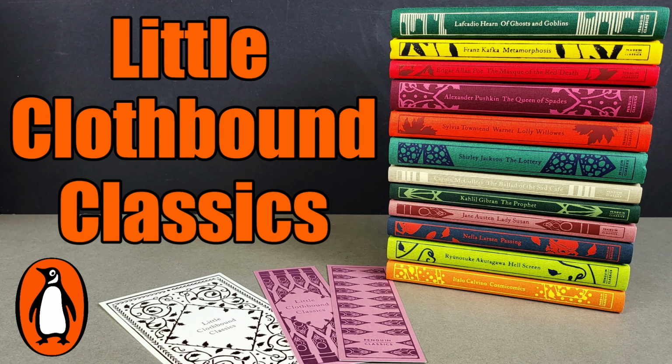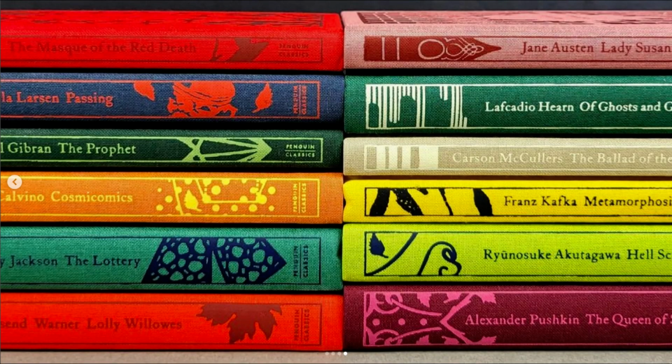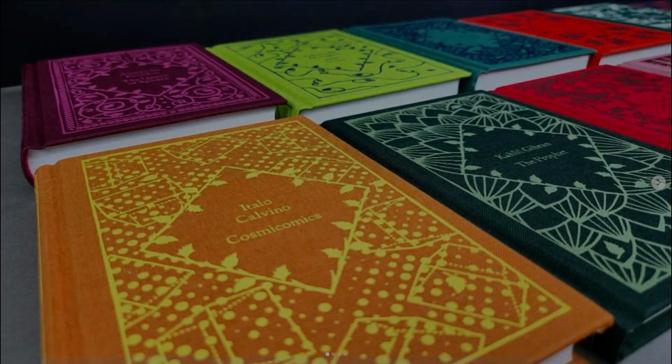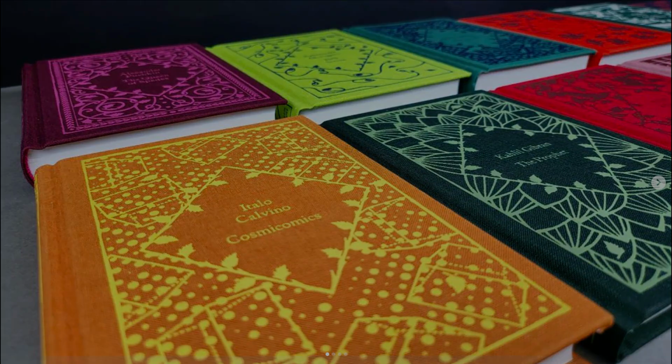This month also saw the publication of the first assortment of Penguin's little cloth-bound classics, as designed by Carly Bickford Smith. Now, Penguin very generously sent me a box with the first dozen releases inside, and I swooned over these for days. What absolutely gorgeous hardbacks these are.